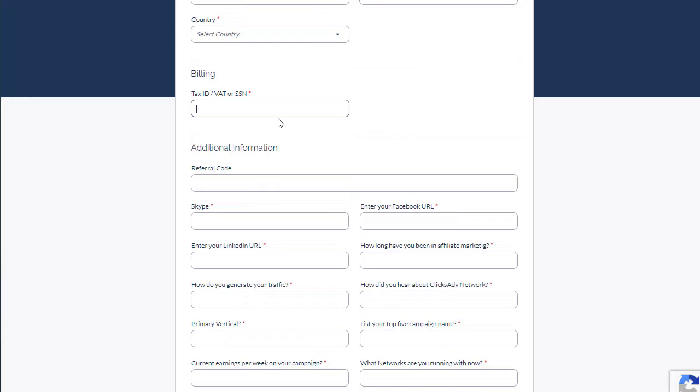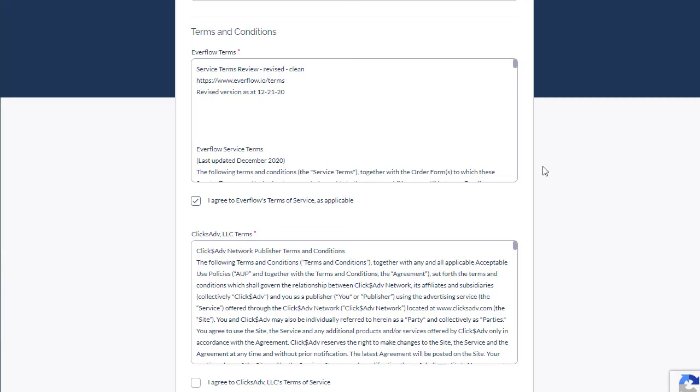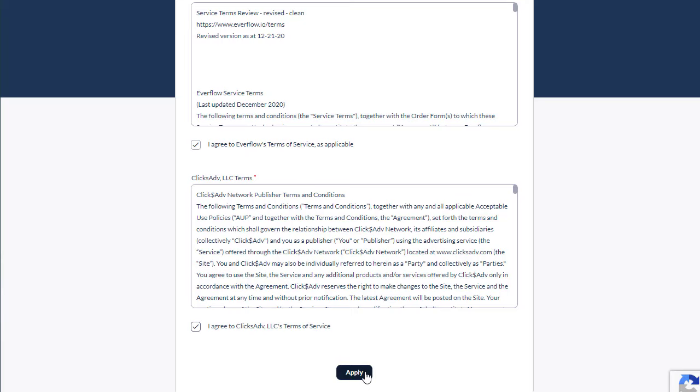Referral code is optional. Skype, you can add here. The URL, Facebook URL, LinkedIn. Even if you don't have your own social media accounts, you can grab from other people and put it in. It's not a problem. Finally, you click I agree, selecting for example I agree to the Click Add LLC terms and conditions, and then click on the Apply button.